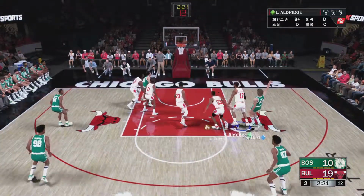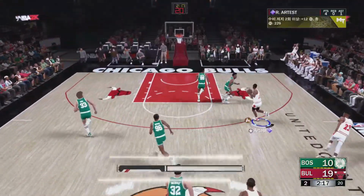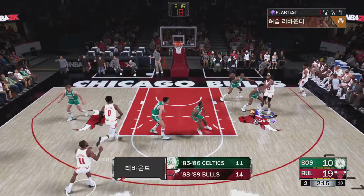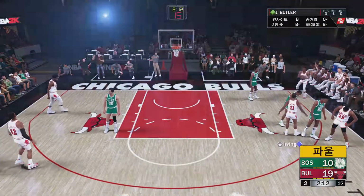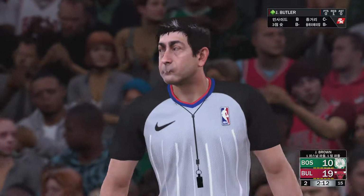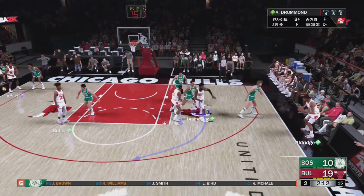Here's Bird. Boston again missing. And battling hard on the glass, they hold the advantage here so far. I mean, that's a tough break for the D. I mean, he took the hit and drew the whistle. Some changes for Boston. Ainge comes in for Williams, and it's Johnson in for Brown.